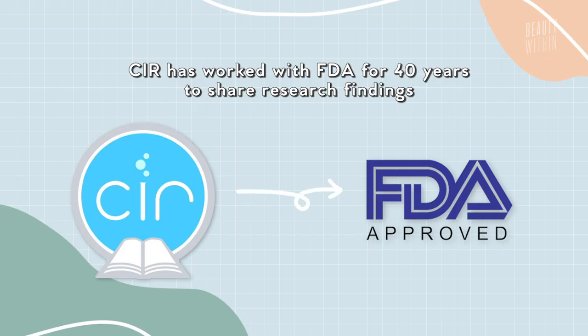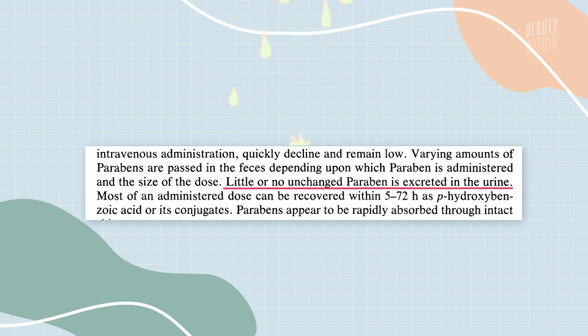The FDA uses information provided by the CIR to give safety assessments. Then, looking into the tests claiming parabens cause cancer and hormonal disruption, there are parabens everywhere, even in foods. So when a few studies stated that they found parabens in urine samples, this doesn't completely sell the story. And our human body is very different from those of mice. Yeah, like I feel like our skin is completely different.